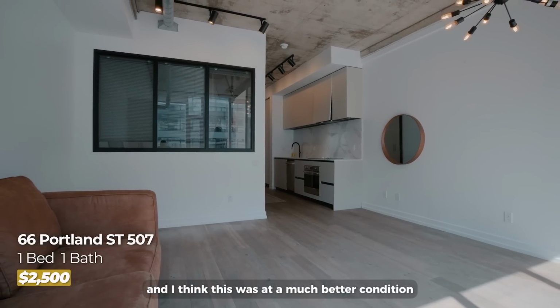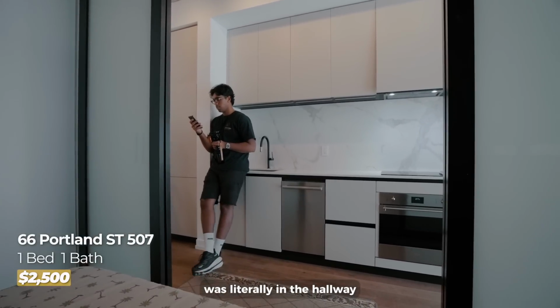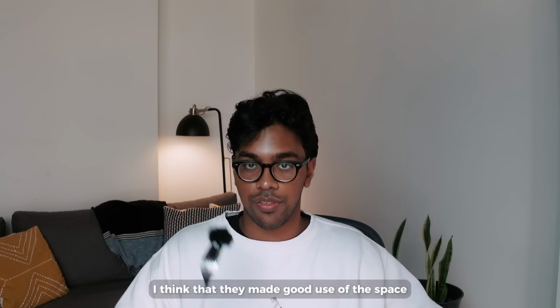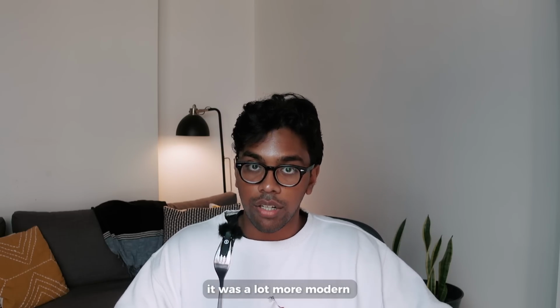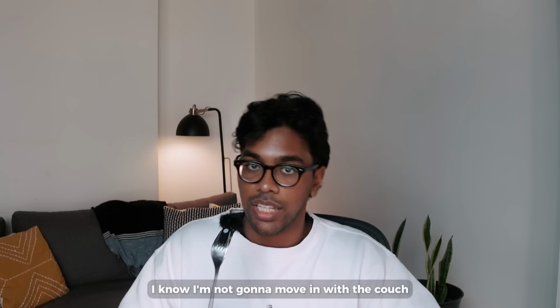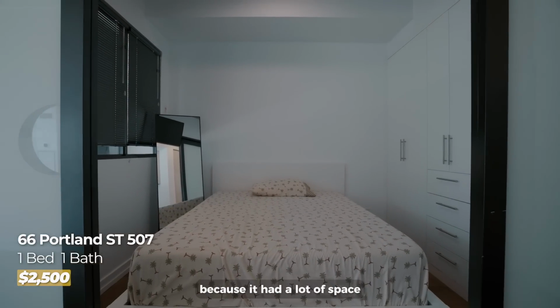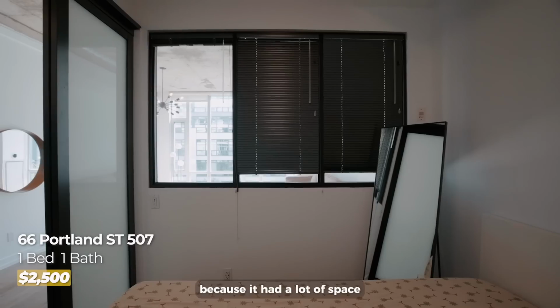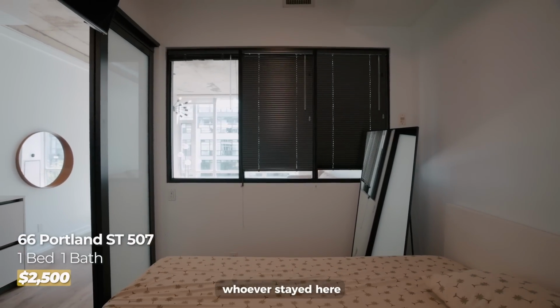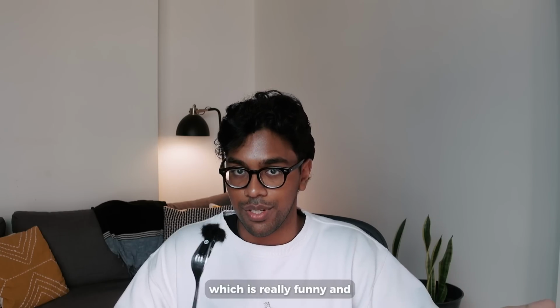And I think this was at a much better condition, even though the kitchen was literally in the hallway, I think that they made good use of the space. It was a lot more modern. They had a nice couch there for whatever reason. I know I'm not gonna move in with the couch, but still, the couch was there. The bedroom was also way nicer because it had a lot of space. I'm pretty sure the last tenant or whoever stayed here put a freaking TV that they left, and I think the unit comes with a TV, which is really funny.